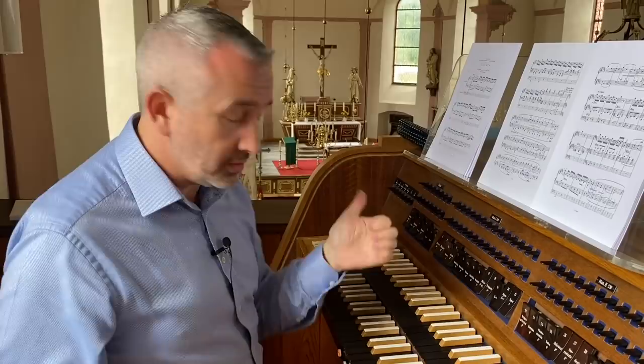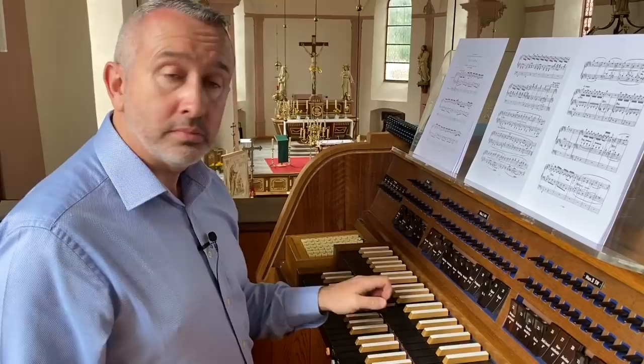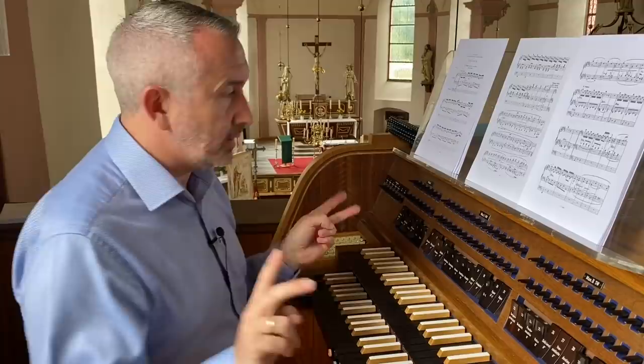there's lots of cheating to keep that legato, and it's thumb legato. This piece in the middle is in four parts. We have a melody at the top, a bass line at the bottom, and then two lines in the middle filling out the harmony, so it's like a chorale. So I'm just going to play it. Watch my thumbs, watch my hands.